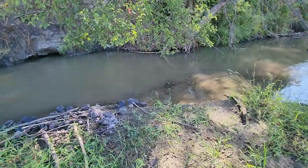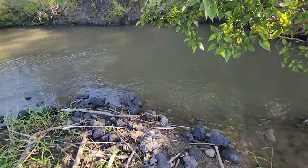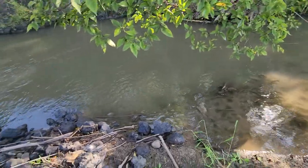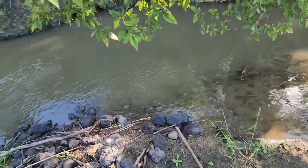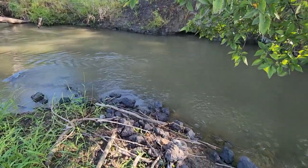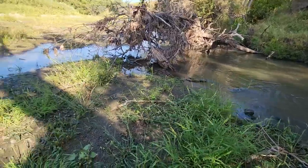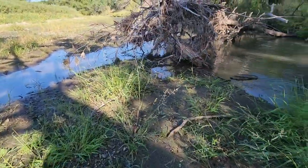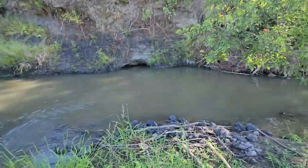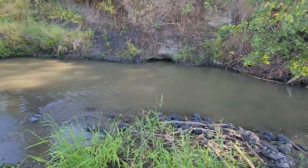All right, there's gonna be a mammoth tooth over here. I feel it. All these look like they would be mammoth teeth, but they're not. It's all mud. We might have to come back here and go fishing. Right here, look at that hole. You know damn well there's a flathead up in there.